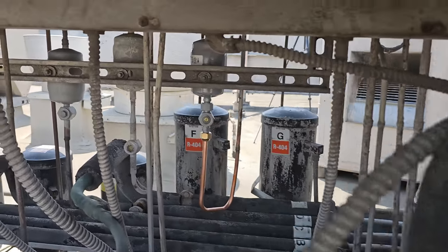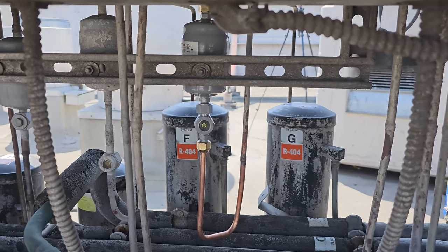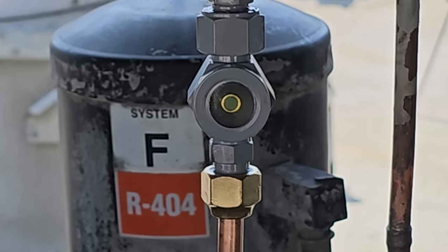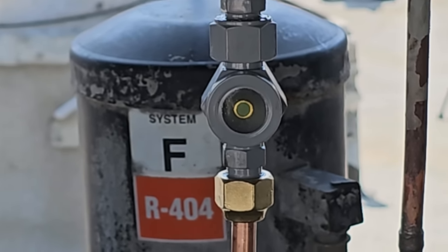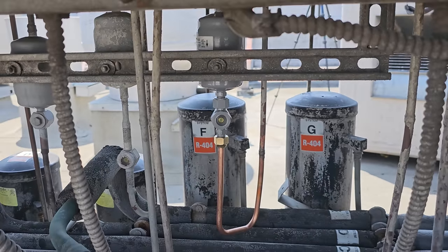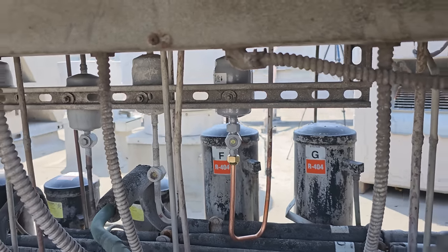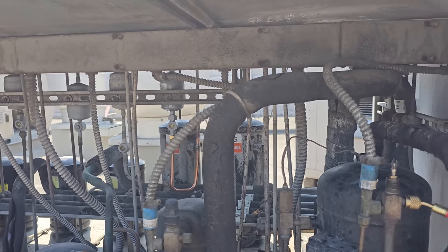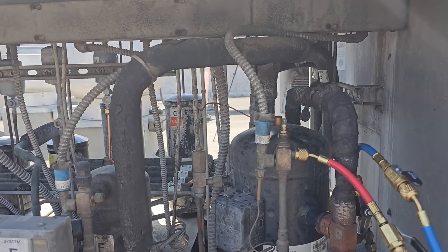So I really appreciate how easy it is to see those sight glasses. This one right now is flashing. That's a Sporlan See All sight glass, super nice. So it's flashing at the moment. We're gonna give it a few minutes, just make sure the evaporator fan motors are running, and then we'll start clearing the sight glass, adding refrigerant.